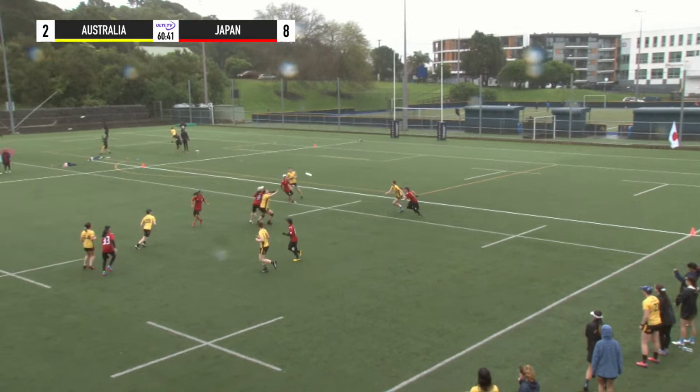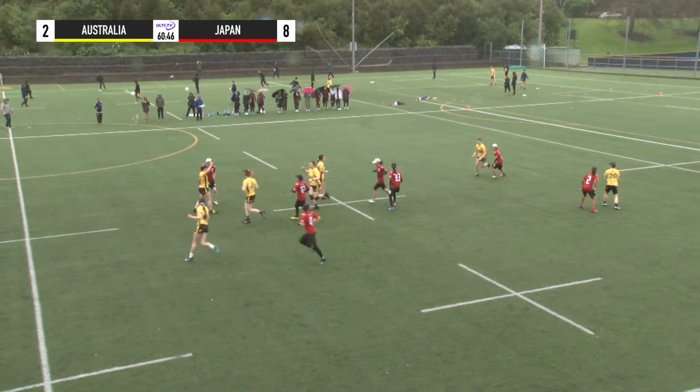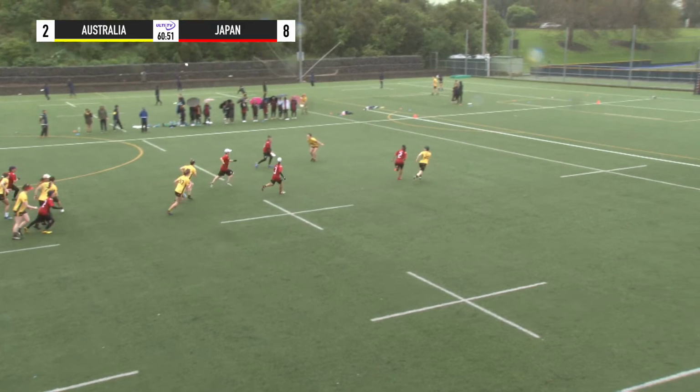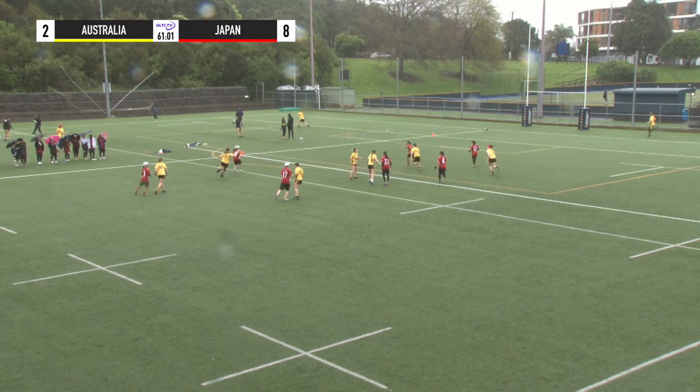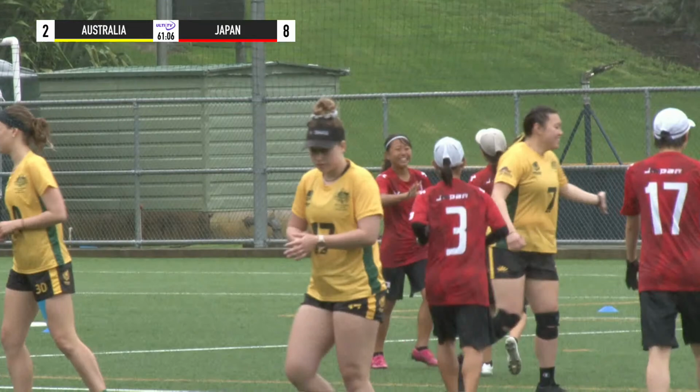Putting a high one up, Doan gets it this time, no hesitation. Just outside the hands of Childs, Shimizu is able to pick that one up. Hirase streaking deep for the end zone. Nasu with the disc. Finds Ogura right in the red zone, and there is a score. Japan 9-2 over Australia.